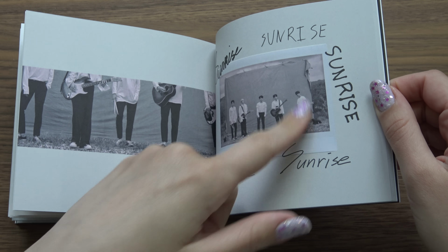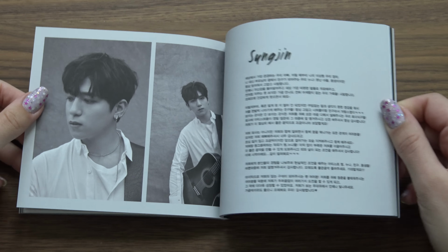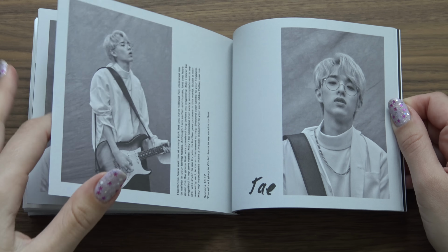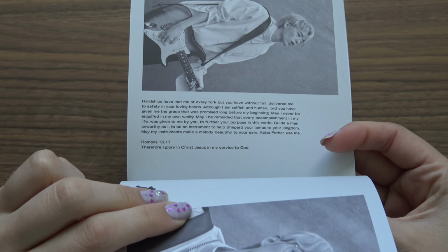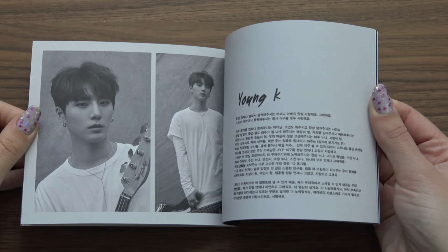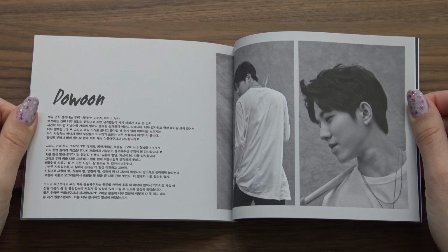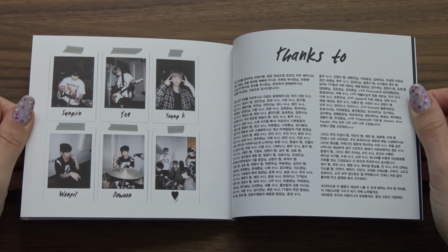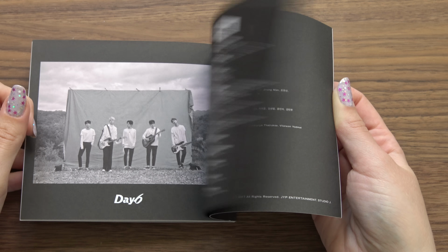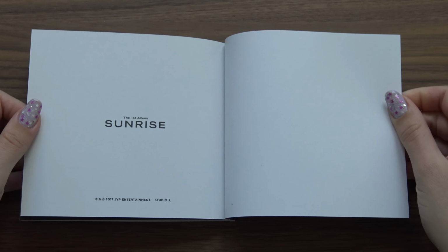Almost looked like that was, no, it is attached. It's not even attached, it is a part of the page. See here. Turn that around. Thanks to, credits. There we go. Last page.